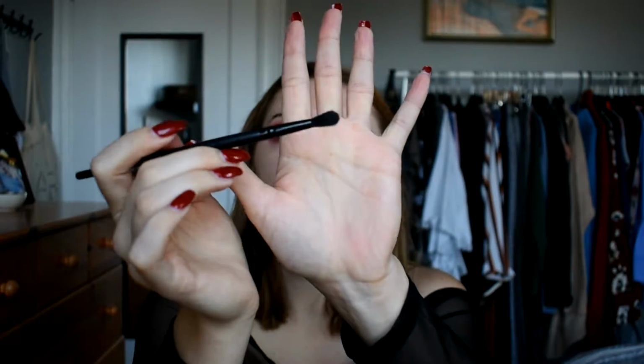Alright, so now I think I'm going to darken up the crease a little bit. I'm going to take my very skinny, very pointed crease brush from e.l.f., I think. Yeah, the e.l.f. crease brush. It doesn't have a number or a name other than crease brush.